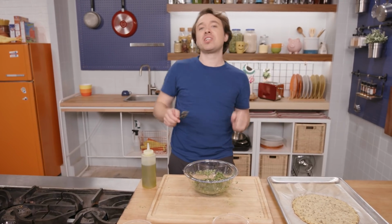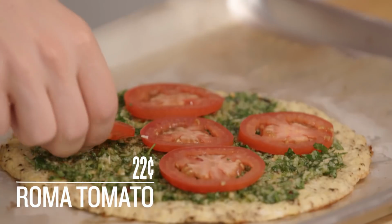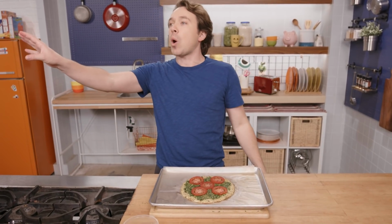Whoa, the garlic comes in for the 1-2. Get it nice to the edge. Boom. These raw slices of a tomato are getting extra lift from that pesto underneath. So we don't have to make a sauce, but it's still gonna have the flavor of the best sauce. And that means money savings.